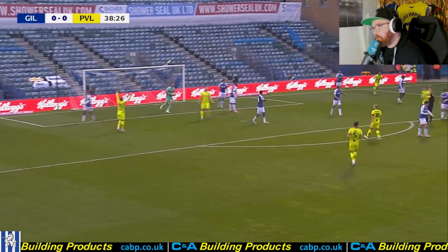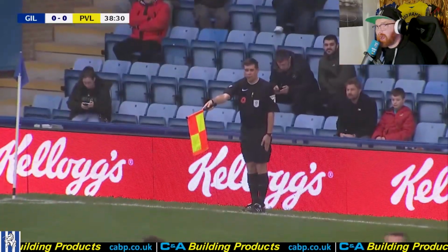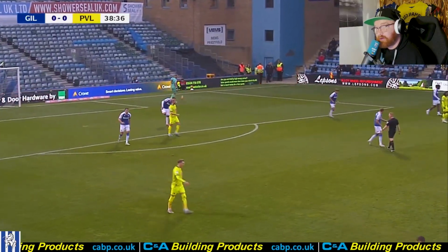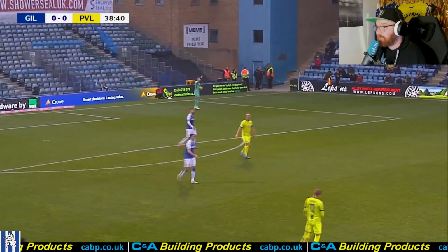But this, I will put this in the highlight reel, but as a passage of play goes, is that how exciting it gets? I'm not quite sure, but really nothing's happened. And with Marnie Little now off the pitch, Gillingham have noticeably had less of the ball, and that is a real issue, and it's so frustrating.